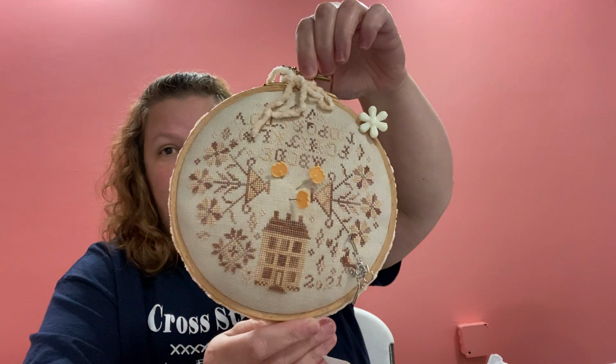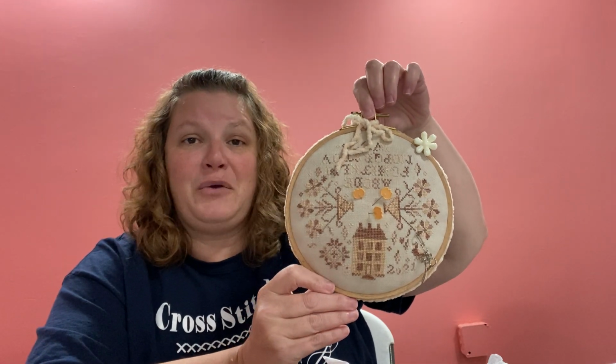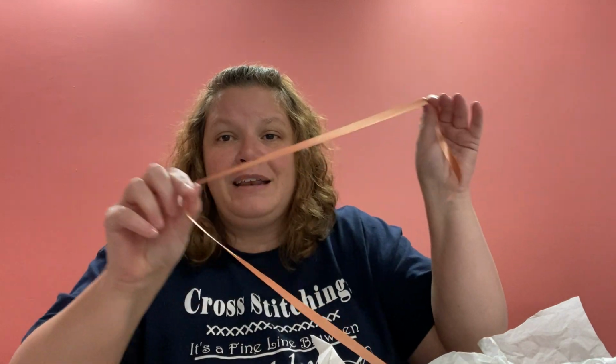This is an amazing finish. I love this so much. Thank you, Ellen. I love it so much. And she included a little packet of needles and some scissors. And there were some chocolate candies in here. And it was tied up with a ribbon. Like, you know, I'm gonna use this ribbon for things.